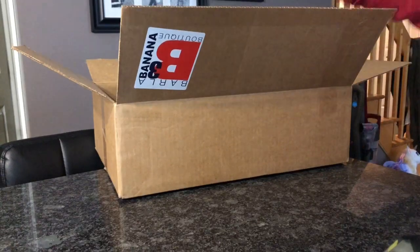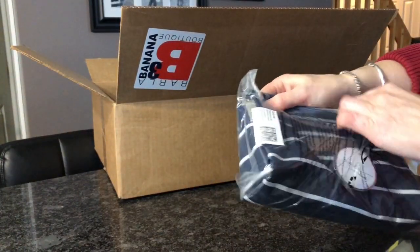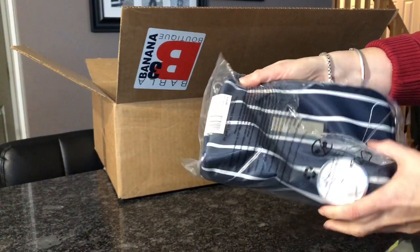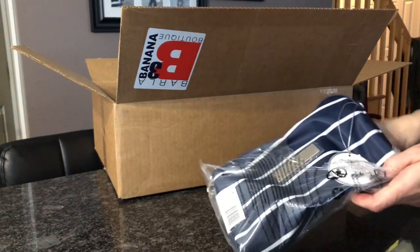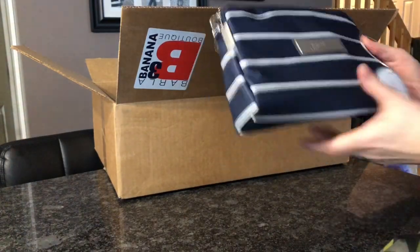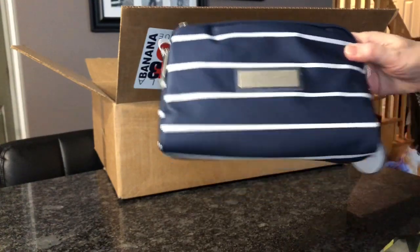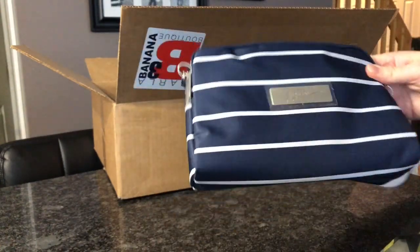And then I also got a Bee set in Nantucket. I'm not sure why I got this. I don't know what I got it to go with, but it was such a good price. Again, I think it was about $20. So to get a Bee set for that price is really, really good. So I got one of those.